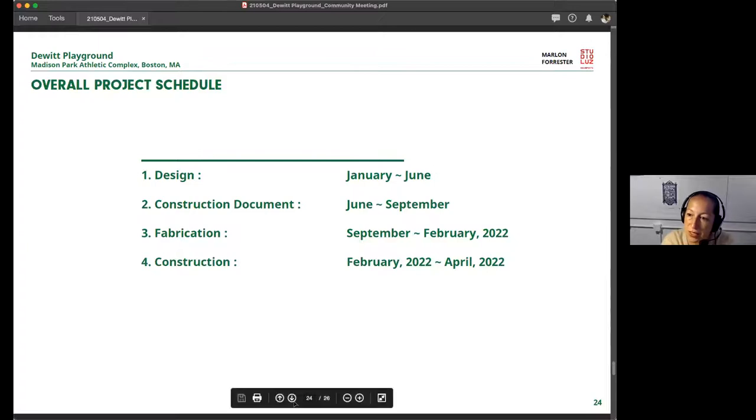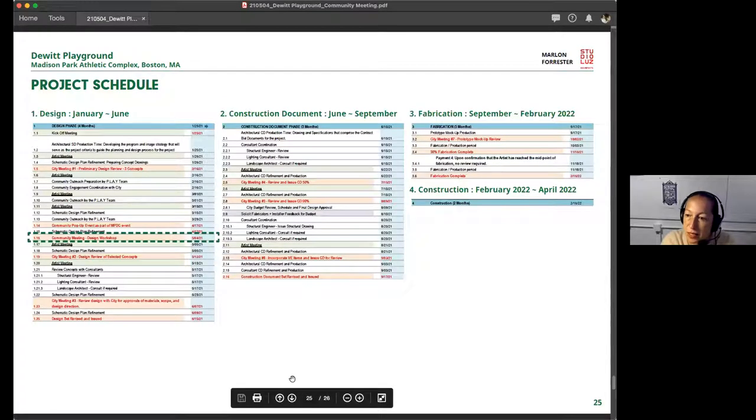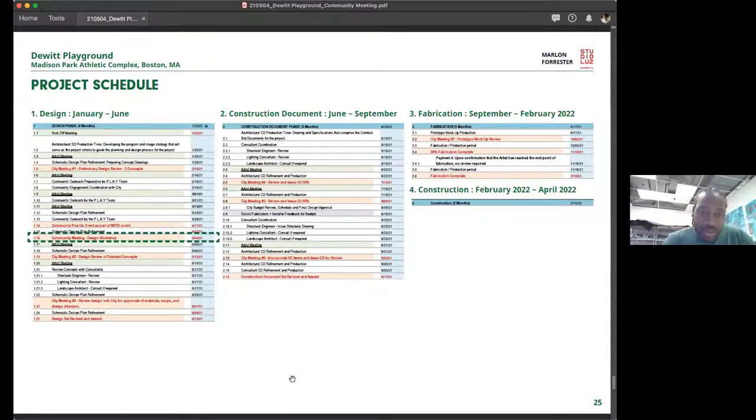Jason, can you go to the next slide? This is not to really go through, but just to show that the dark green dashed lines are where we are in that whole process. We are constantly updating and going as efficiently as we can, with COVID.